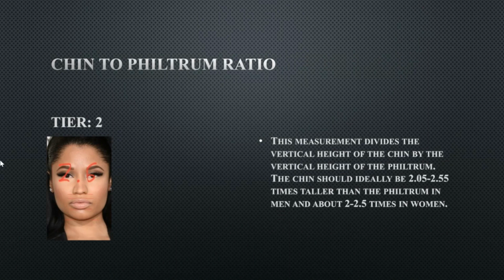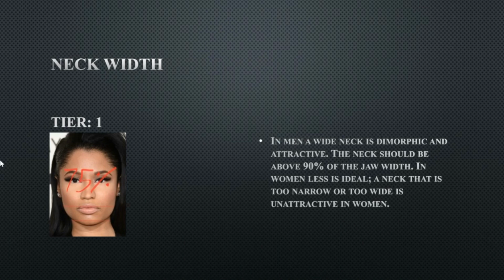Her chin to philtrum ratio is a tier 2 at 2.6. So what this means is that her chin is just a tad bit too tall for her philtrum. And her philtrum goes from the bottom of the nose down to the upper lip, compared relative to the chin, and hers is at 2.6. So this is just a slight deviation, so it will be considered near ideal. That's really not much of a flaw at all.